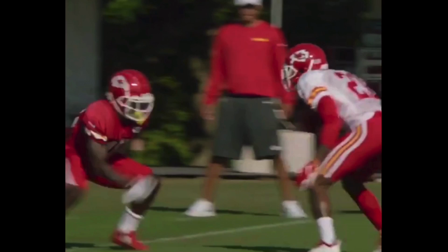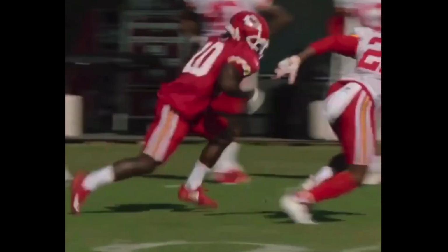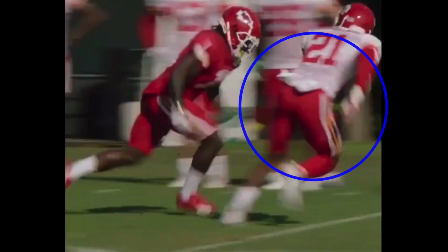Sometimes the DB is going to play it well. That's just the name of the game, okay? That's why wide receiver versus DB matchups are so important, and people love watching them because it's just a battle, one-on-one. Now, here's the situation. This DB does not have hands on him. So Tyreek Hill knows, okay, I just got to beat him with speed to the outside.